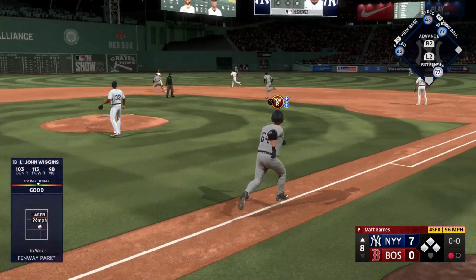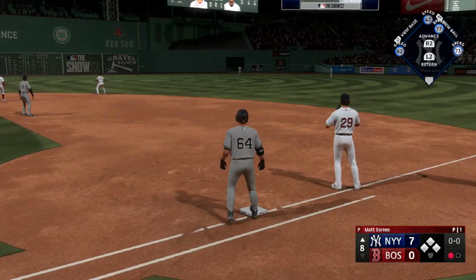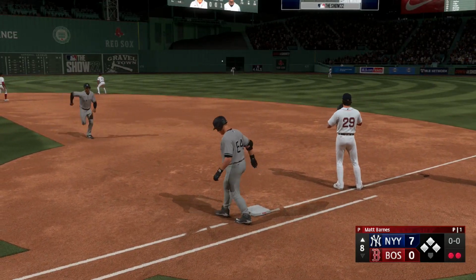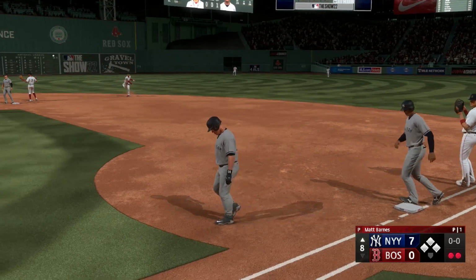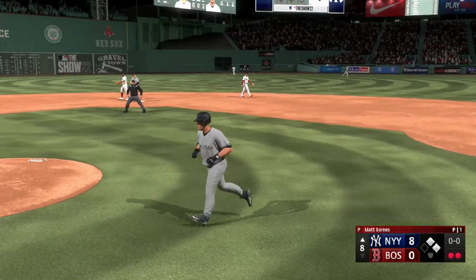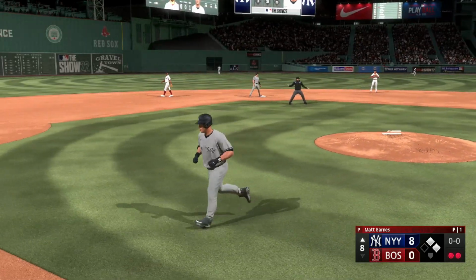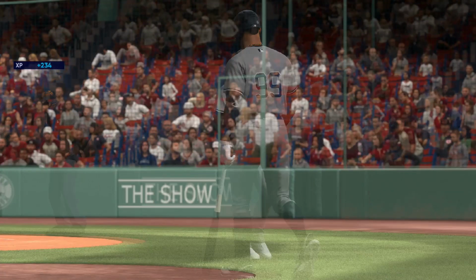That's towards center. Puts the squeeze on that one. Runner tagging from third. Throw home, not in time. The run scores. It's 8-0. Well, he'll take the sac fly on the mound right there. Bases loaded. I mean, this is a high leverage situation.